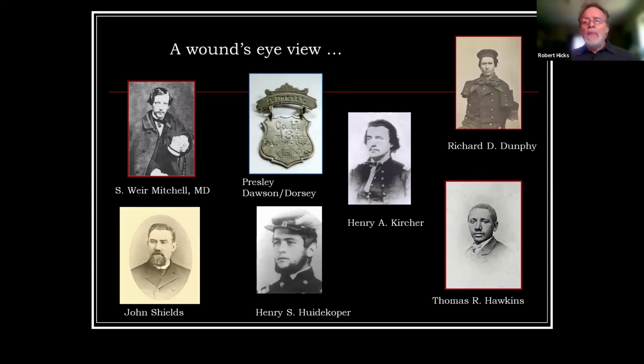My book takes a different view than other books that talk about veterans. First of all, the number of books in recent years that focus on the veterans of the Civil War have been relatively few. But I've taken a very specific approach to this, Wounded for Life. I present a wound's eye view of these soldiers.